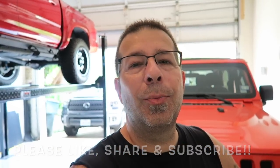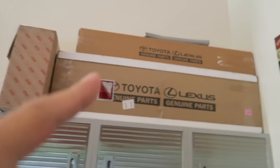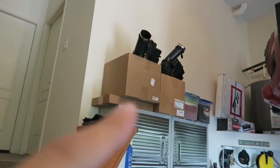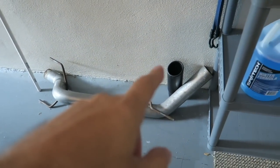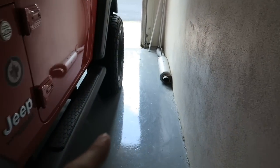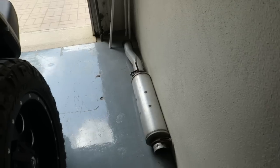Hey, I was out in the garage this morning, looking around at my myriad of parts and stuff. You can see I've got some up there and some up there. And then I looked over here and you guys can see I have the tailpipe and the black tip, and down there is the muffler, the guts, if you will, of the MBRP system. So I got to thinking, how does the new exhaust compare to the MBRP exhaust?